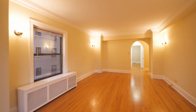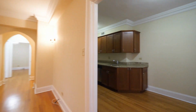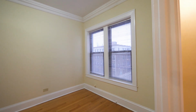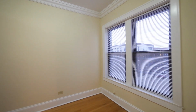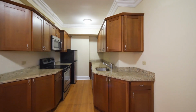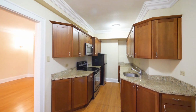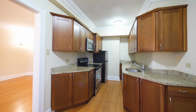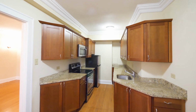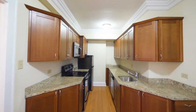Great sized living dining area here, but then you also have a separate dining area in the kitchen, which you might want to turn into a great home office. Kitchen is galley style, has good cabinet and counter space. Stainless steel appliance package includes a built-in microwave and a dishwasher. Granite counters, undermount sink, honey maple stained cabinets, and plenty of them.